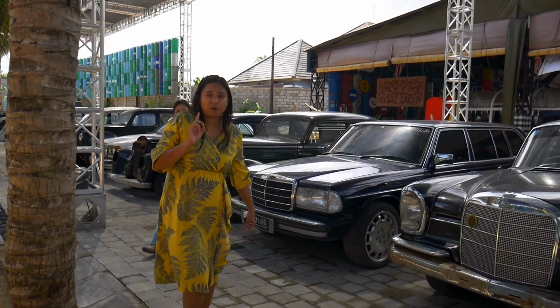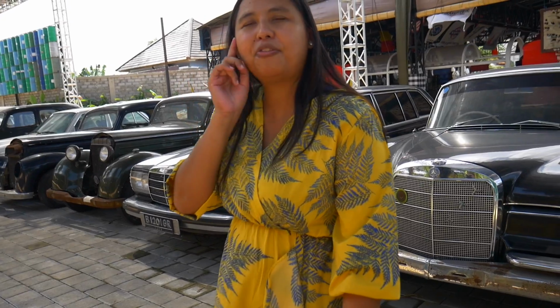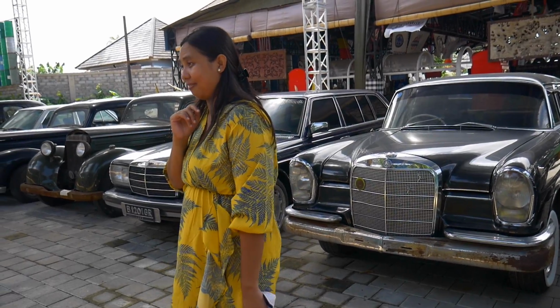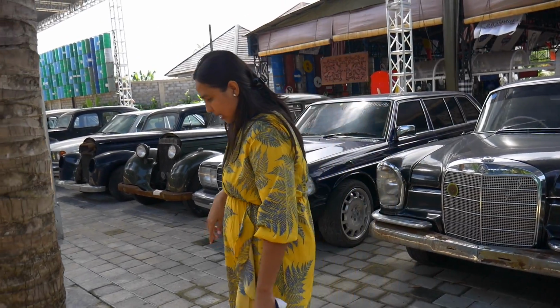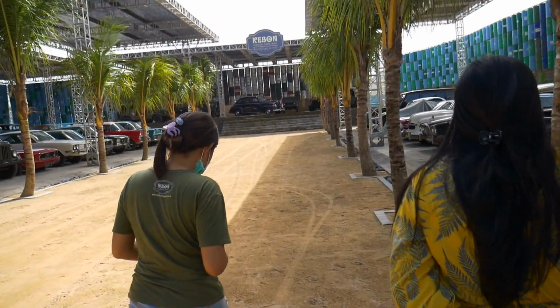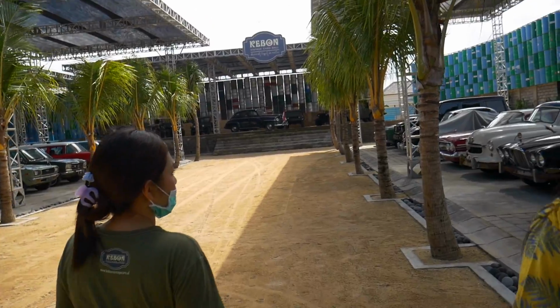Let's see. One thing, the information that I got from this place, there is one car that belonged to the wife of the first president, Sukarno, Ibu Fatmawati Sukarno, right? So we will see how it is. She will show me. Okay, let's see first the piece of history. I already can see it probably from now.